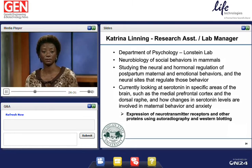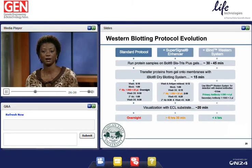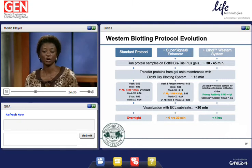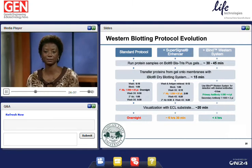Now, for all three protocols, they're basically the same. We run a protein on a gel, which takes 30, 45 minutes. Then we transfer using the dry blot system, which takes a total of 15 minutes, which saves a lot of time over your traditional all day to overnight. The big difference comes in at the next step. The traditional standard protocol is all day. Usually in an academic lab, you're running 4 to 6 blots at a time. You do not have the availability to go and do anything else.